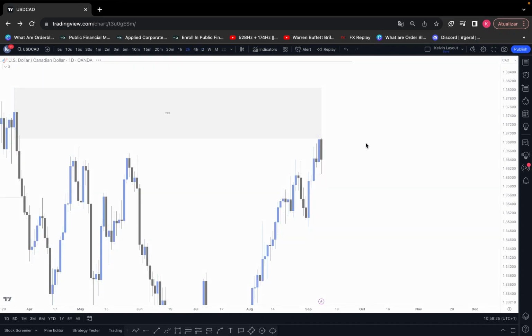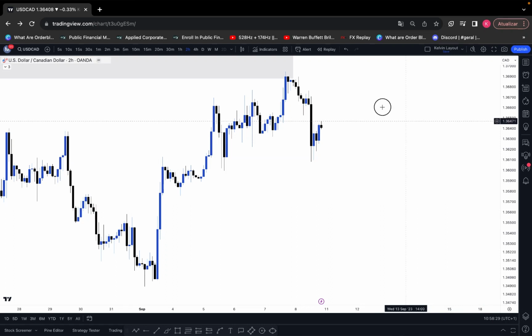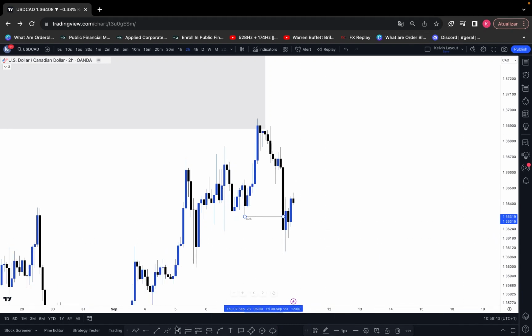That's all we need. If we come to the 2 hour time frame, we can clearly see, just by looking at it, we have a change of character. This was the decisional low that finally took out this previous structure high. So we can see price just gave a break of structure right there, right? So now where are the zones?